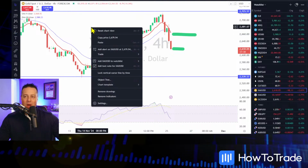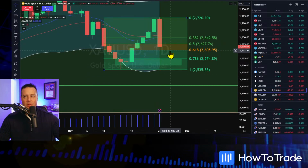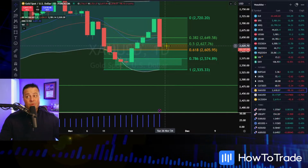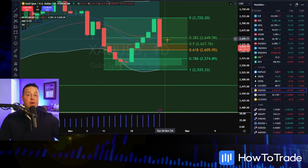So bottom line, short term, you want to be short gold, but long term, don't ignore these levels. These levels are a big deal. And quite frankly, if we don't get our crossover and we see the big crash right here, I would rather bid 2605s than sell down there. Be careful with your entries if you're using the 920 here on gold today.